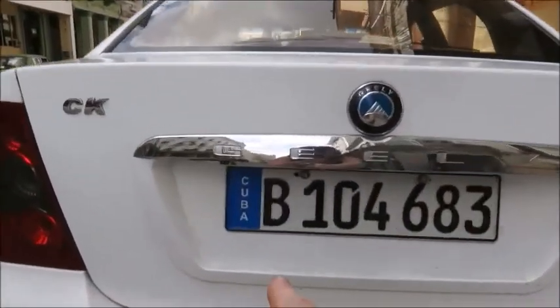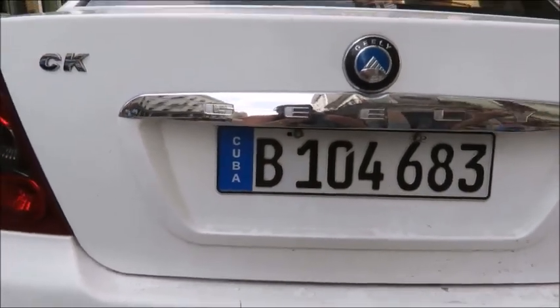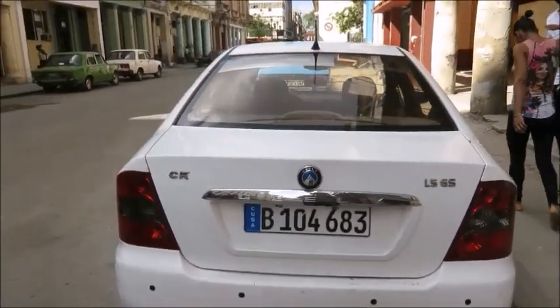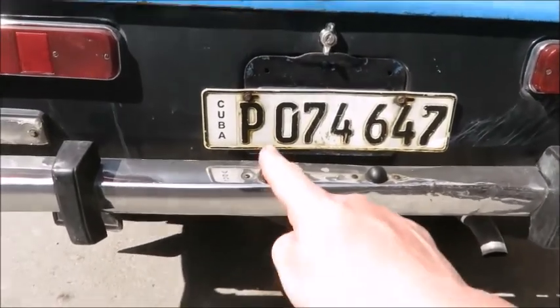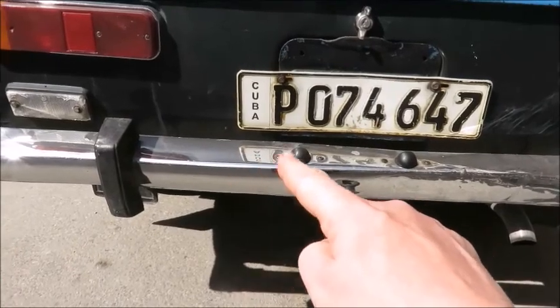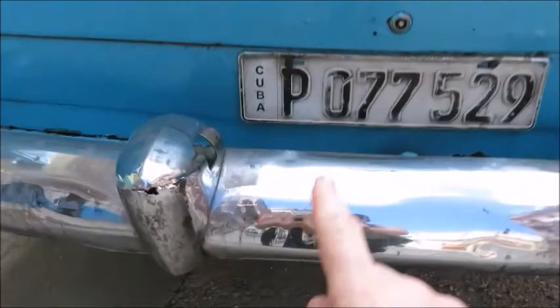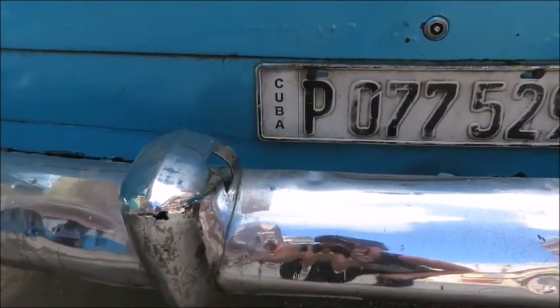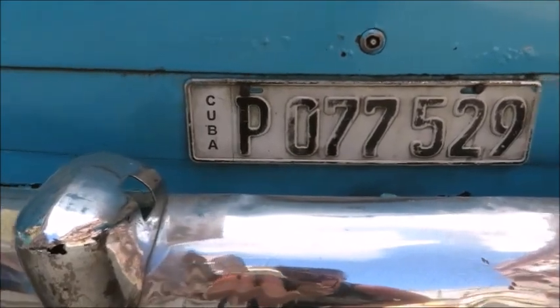Cuba is still a communist country, and a lot of the business and everything is owned by the government. You can tell it's a government vehicle, because look right here, it's got blue on it. So anything that has Cuba in blue is a government vehicle. Now, this is a private vehicle, and you can tell that because it's got a P for private, and it's all white. So on the license plate, if it's a P, it's private. If it's an E, it's embassy. And if this is a D, it means it's a diplomatic plate.